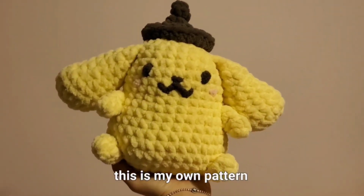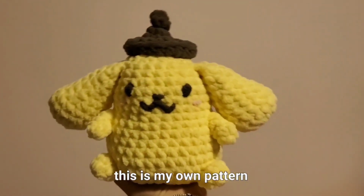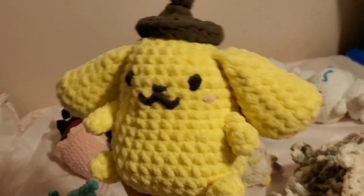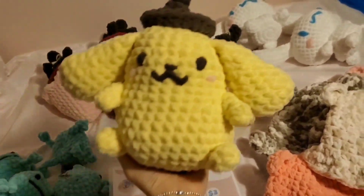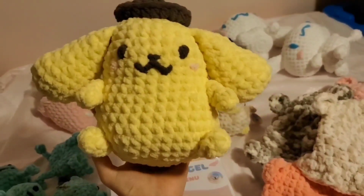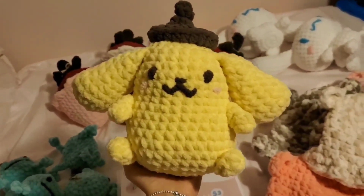I also wanted to mention that I have a custom order for a pom-pom print that a customer is picking up at the market as well. So I'm bringing this, but I don't really count it as a market item because I made this before my last market too. It's just that the customer's picking it up at the market.